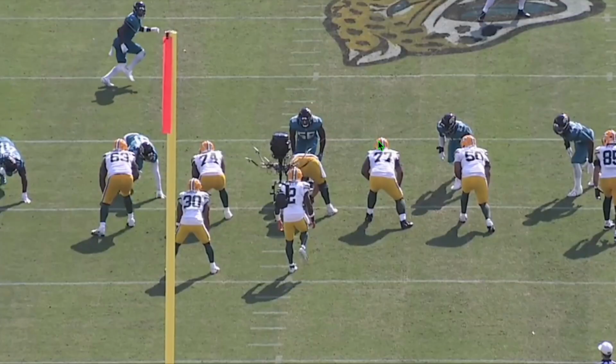All right, let's go with some pass protection now. You can see right here the Jacksonville Jaguars have got a lot of people kind of standing around the line of scrimmage. These two guys over here, kind of a confusing look here for the Pack. But basically what the Packers decide to do is they say, we're just going to slide our protection, everyone taking the gap over on the left side of the protection. So left tackle is going to take this gap, left guard's going to take this gap, and the center is going to take this gap.